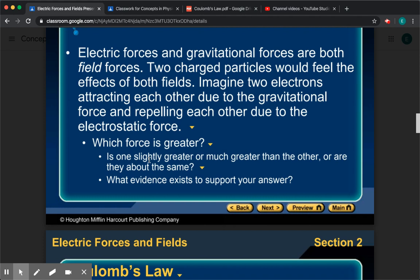Well, yesterday, when we were doing the static charges with the hair and the balloon, you saw that when I brought two negative balloons together, they pushed each other away. So, which force do you think is stronger? The gravity that pulls them together or the electric force? In this case, the electric force, because they're pushing each other away. So, the electric force is winning.